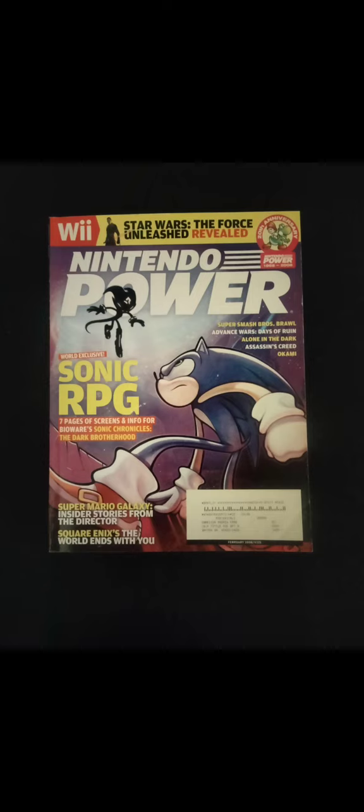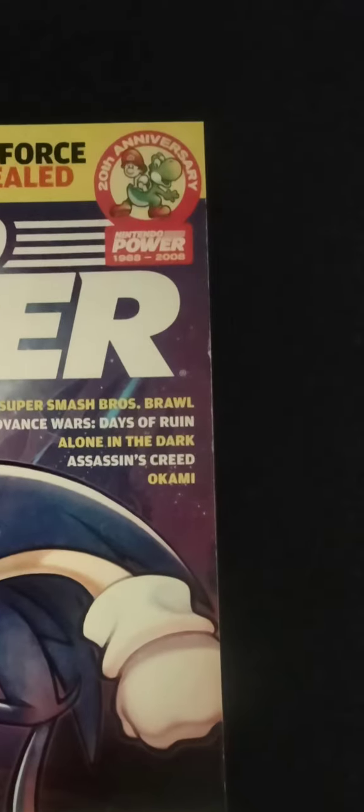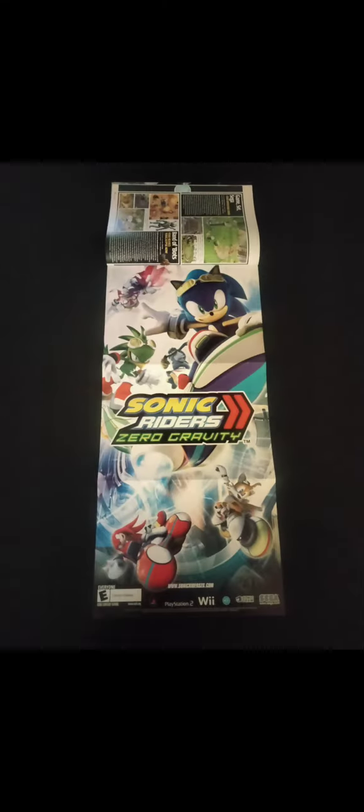Next volume is volume 225, February 2008. Sonic, it says Sonic RPG, but it's Sonic Chronicles: The Dark Brotherhood. And again, you have this up in the right-hand corner there. And this one has a centerfold, not tear-out poster, of Sonic Rider Zero Gravity. And on the back of that is also Sonic Rider Zero Gravity.